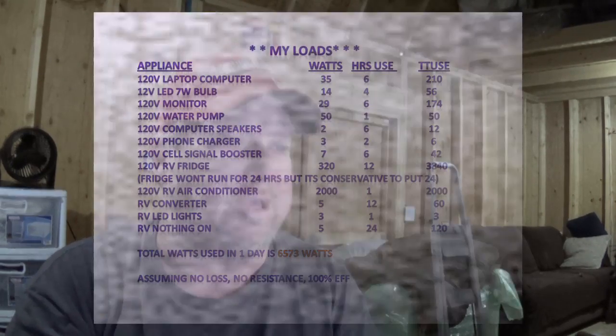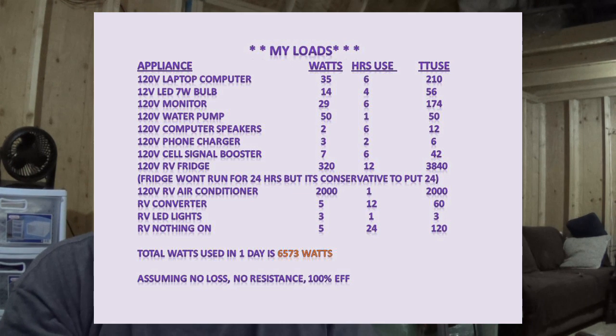This video now says let's take that information and determine what size battery bank to have, as well as how many solar panels. So let's get into it. On this chart from the last video, we came up with 6,573 watts that are going to be used in a typical day.